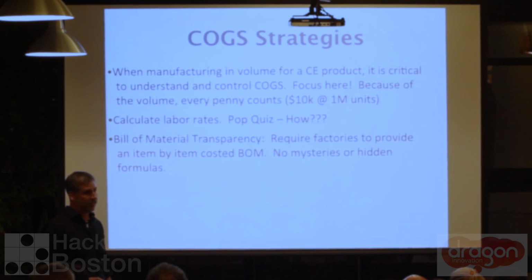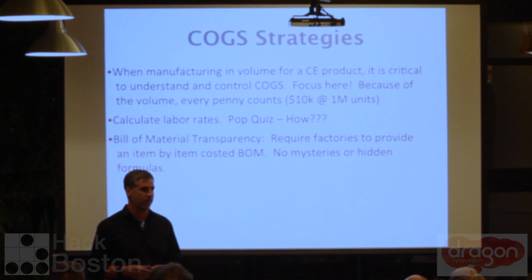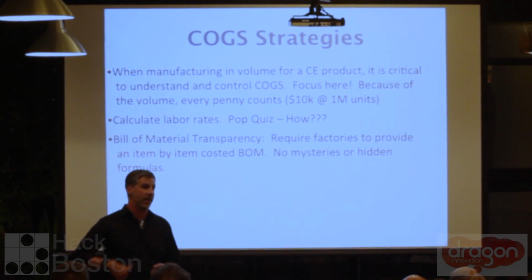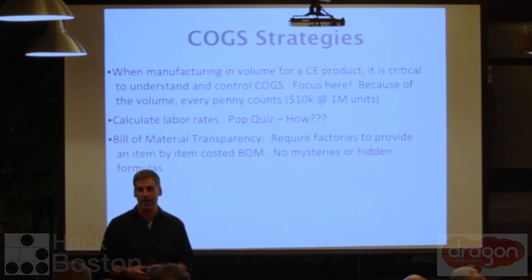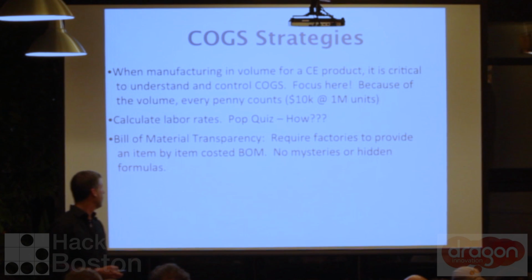Now, that said, we always want the factory to be making money. The factory is your partner. You don't want to beat them down, but you want them to charge you a fair price. If they're not making money and another customer comes in that is paying them money, they're going to drop you and work on the other guy. But in the same sense, you don't want to pay them too much money. So everything is a balance. We talked about no mystery meat.